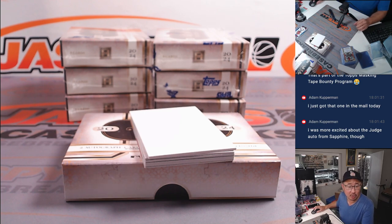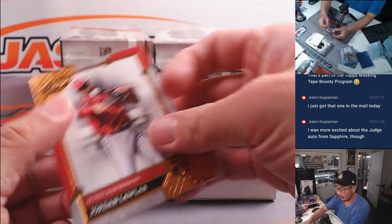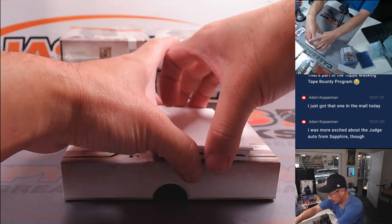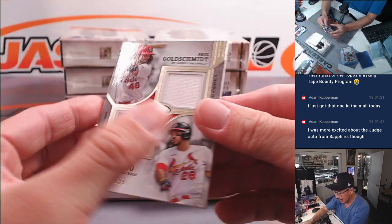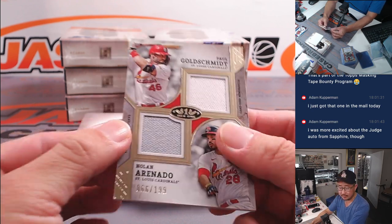I think the All-Star starters are out, right? We got Jordan Lawler, rookie card for the Diamondbacks. We got a dual relic, Paul Goldschmidt, Nolan Arenado, 66 out of 99.